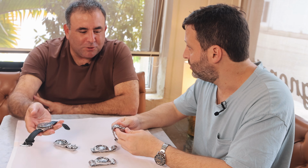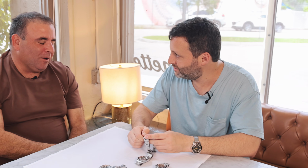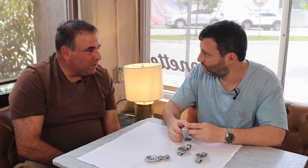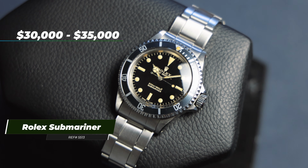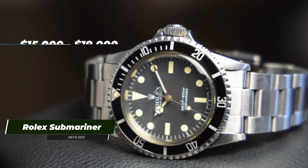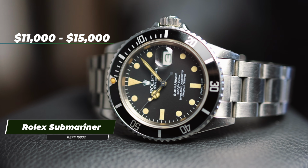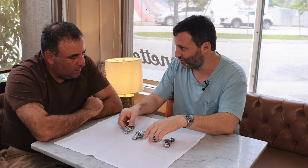Does that mean it's an even trade for this? I'll have to crunch. Probably not. Those are all beautiful. Is there, without getting specific, a huge price difference between them? So the 5513 gilt dials run around 30 to 35 grand. The 5512, a meters-first one, a little geeky again, runs in the low to mid 20s. This one runs in the teens, the 5513 maxi dial, and this one runs in the low teens. So yeah, they happen to be in descending order for price as well.